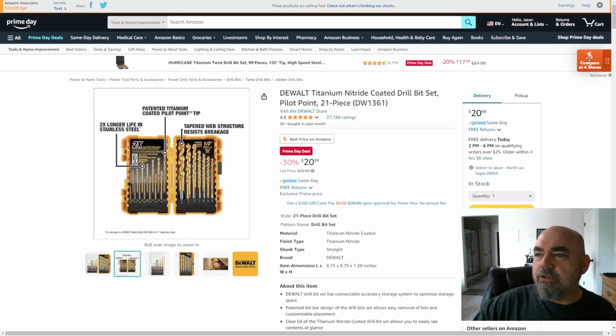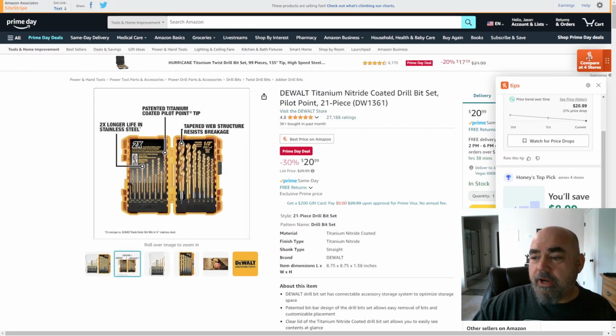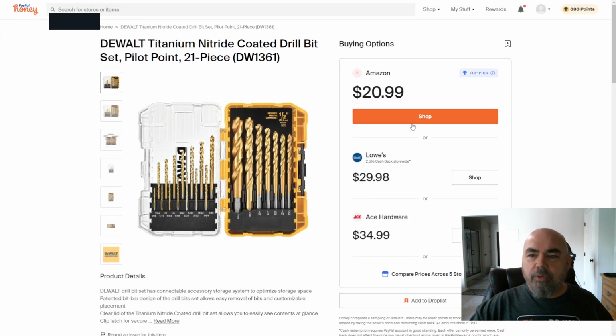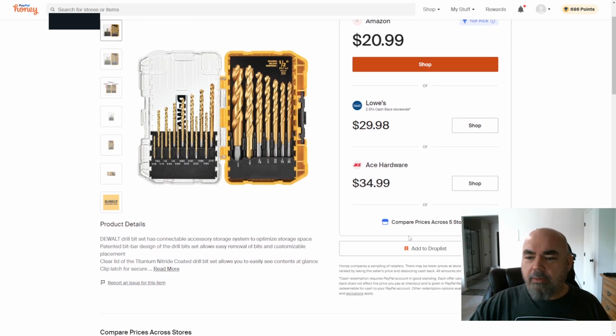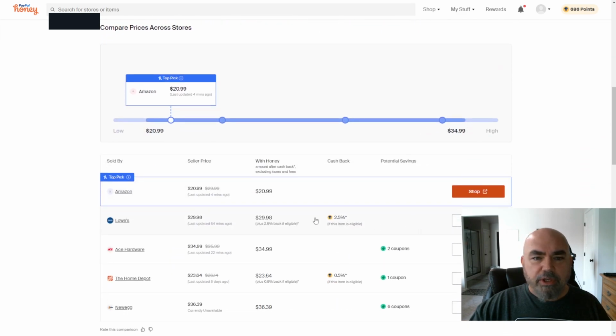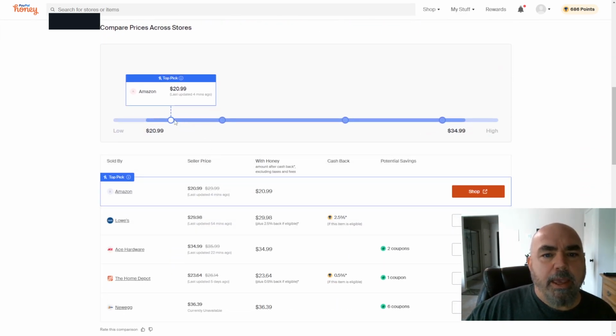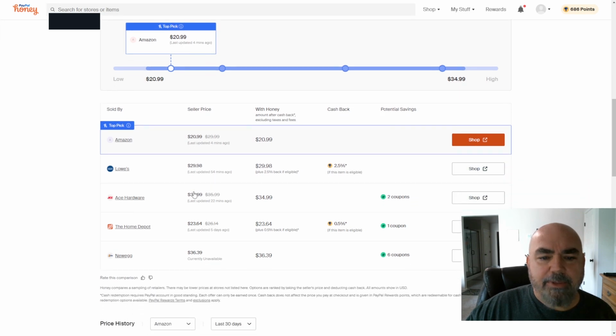Well, here's another thing. I got this little Honey extension. It's free. I don't pay anything for that. Sometimes they give you some crap like that. You see how it says you'll save $8.99 at this store. So you click compare prices, and it shows you what the price is at different stores. Amazon's the cheapest. So I don't know why it was telling me I'd save $8.99. But you can do it across 5 stores. And then you come down here, and you see Amazon is still the cheapest.